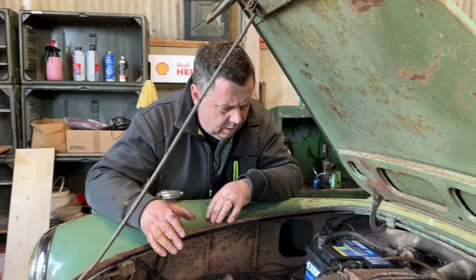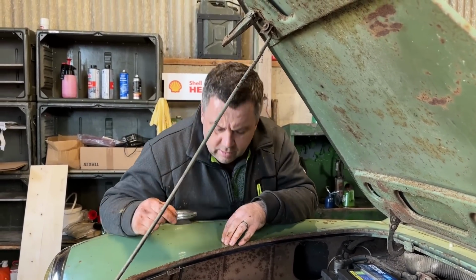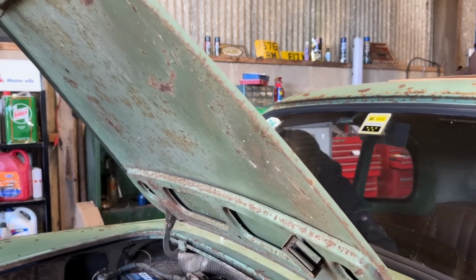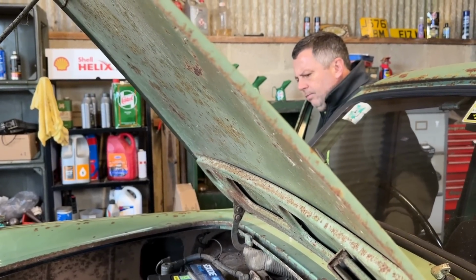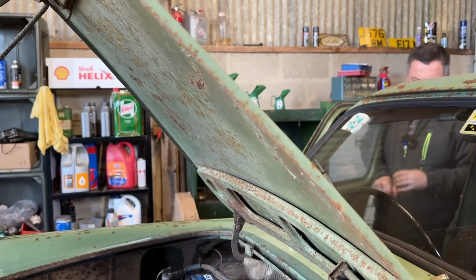So starter motor's on. I guess the next thing is try and turn it over. Shall we give it a go? Yeah. Make sure it's not in gear. I'll see, because like I say, the solenoid could be done in as well now. That's not cool, is it? No. Right. Something's locked up there.